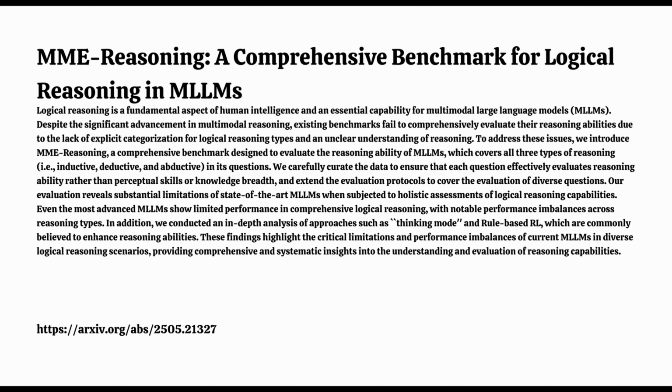So even if they can follow a causal chain somewhat well, they struggle when they have to actively plan and explore in a less defined space. That appears to be the case. It suggests current training might not be equipping them sufficiently for that kind of strategic, open-ended problem solving. Innovation might be needed there.